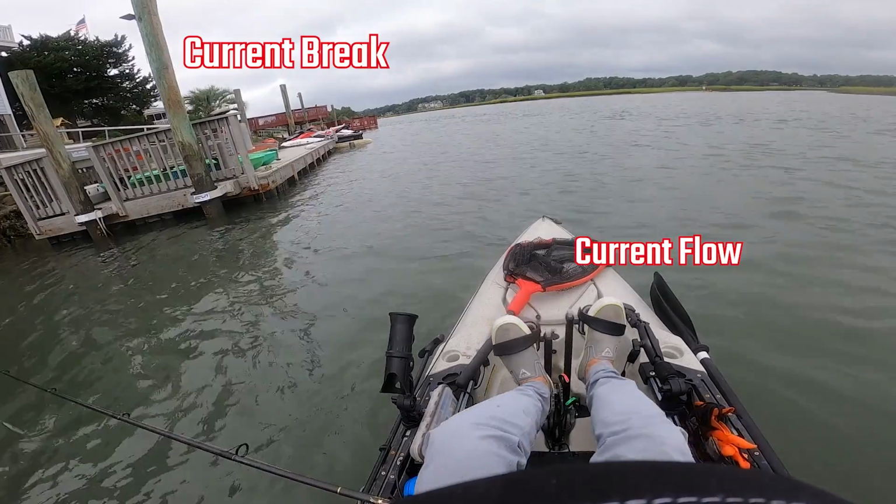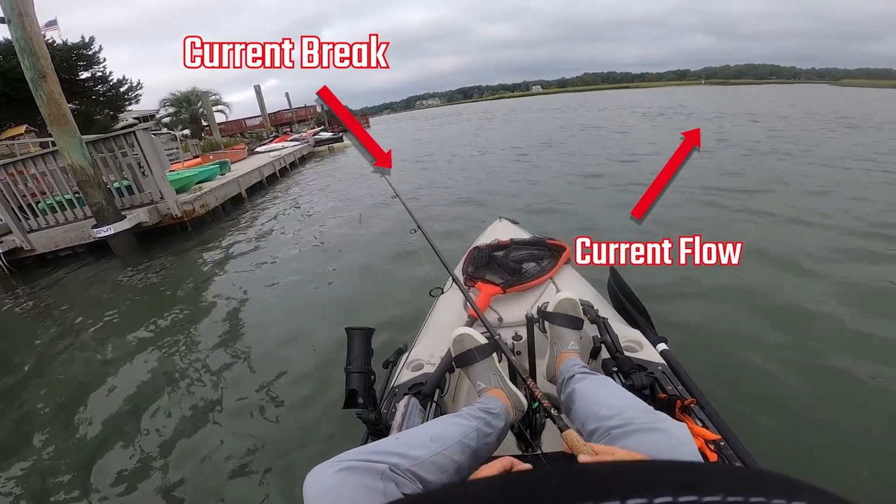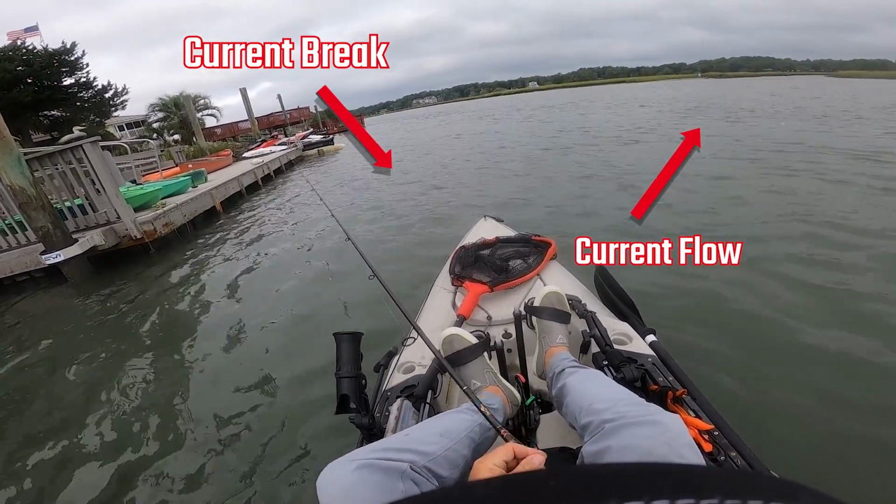And the third tip that I want to give you is when you're fishing out here, say you decide to fish the whole tide cycle, and you're going to fish that third of the tide cycle that's going to be the strongest. What I recommend is setting up in areas where you have a seam in your current, meaning that there's a break. When there's a bend in the river, typically on the back side of that bend, there's going to be an eddy or a current break.